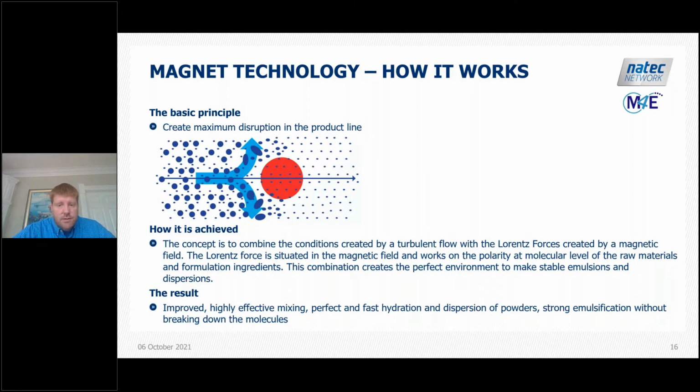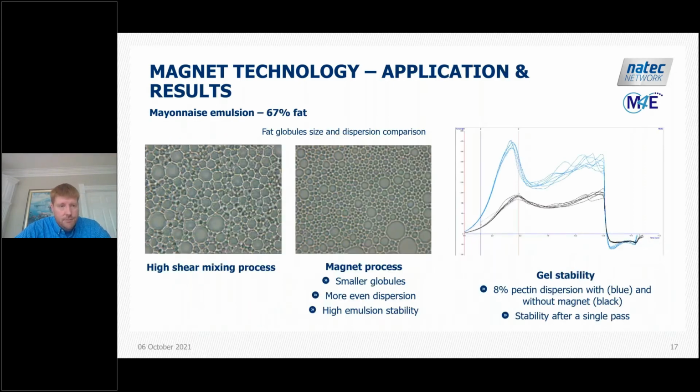So the Lorentz force really helps us in this unit. It creates the perfect environment to help us mix and shuffle the atoms and the molecules back into a uniform mixture. The result is very effective mixing, very good hydration and dispersion of powders, and also making a good, strong emulsion without breaking the molecules down. Because we're not using a mechanical shear device or mixing device, we're able to keep the products in solution and not damage the products as we would if we were using something mechanical.